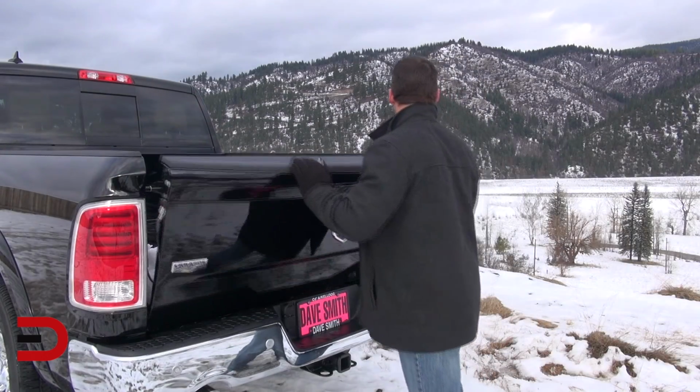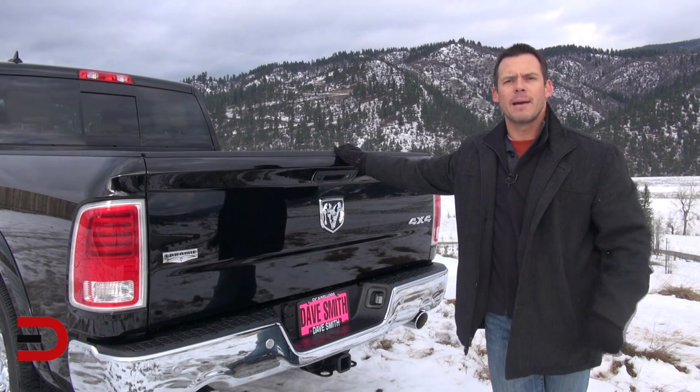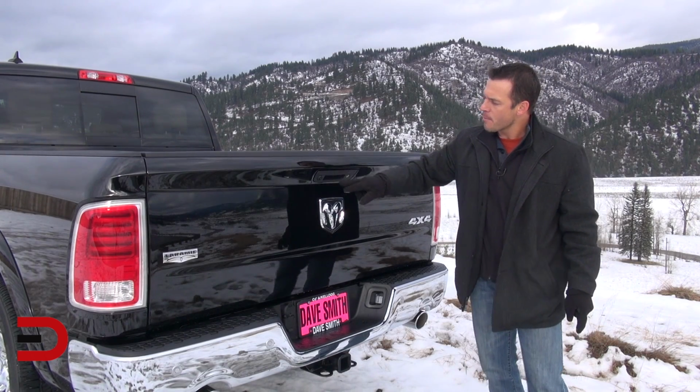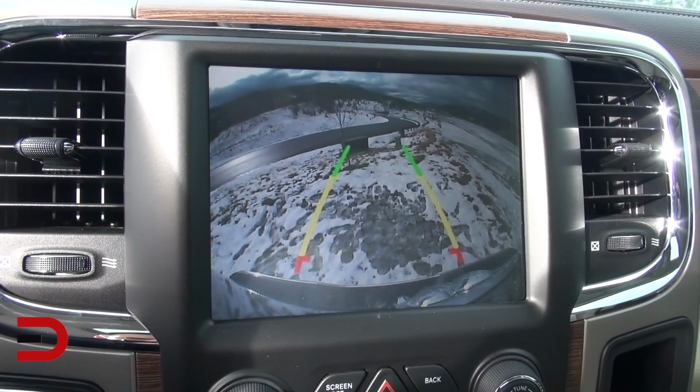Let's assume for a moment you have a full load back here. After all, it is a work truck, and you're trying to back up, but you can't see very well. Or better yet, you're backing up to a trailer or boat. They have the rear view camera positioned right here next to the handle of the tailgate. Great vantage point to see how close you are to the trailer hitch.